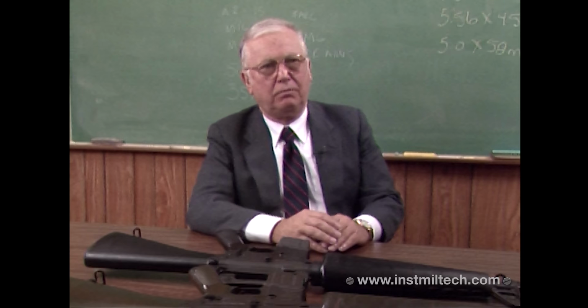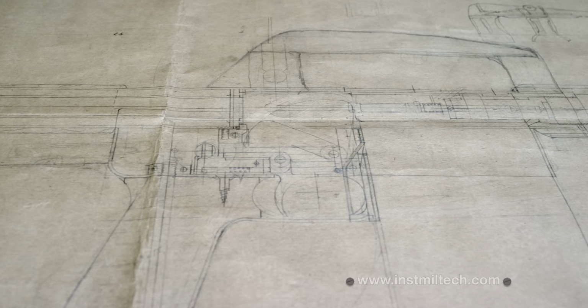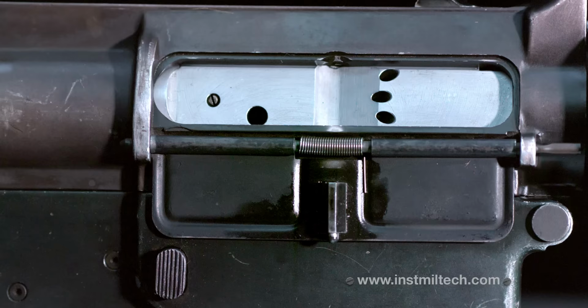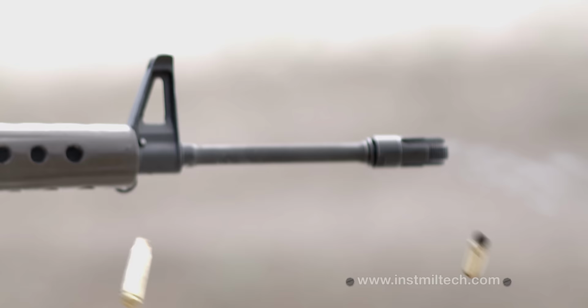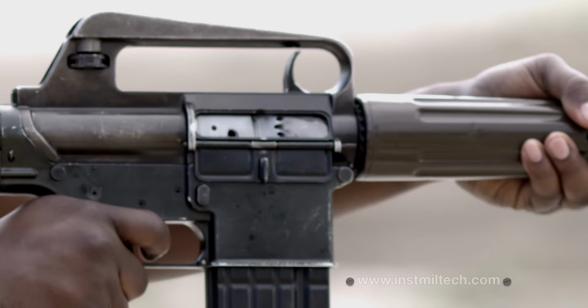It was a ball propellant rather than the IMR propellant. In this case, the weapon was designed and the gas port was established to operate at a certain gas port pressure to operate the mechanism. And by going to the ball propellant, the first thing that happened, it increased the pressure considerably, therefore ran the firing rate of the weapon up. I mean, not just a little bit, but quite a bit. In other words, up in the neighborhood of 200 to 300 rounds a minute more.